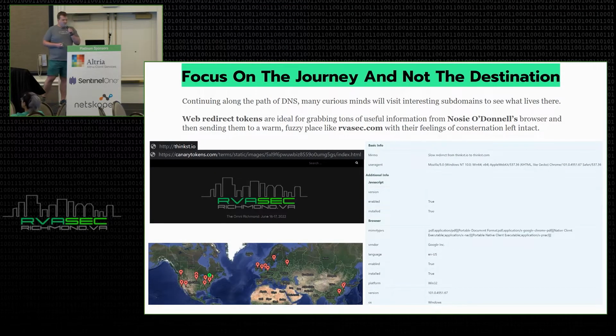And if we continue along the path of DNS, we can use this thing called web redirect tokens for all those nosy O'Donnells out there that are trying to poke around and figure out what's happening on these subdomains. What's really neat about this is you grab a ton of information really quickly. They'll hit the token in less than a second. It'll flash by and redirect them to the actual site. So for an example, I have this domain thinks.io that I transferred to Thinks, and it quickly flashes, sends you to the Canary tokens, then you end up in RVAsec.